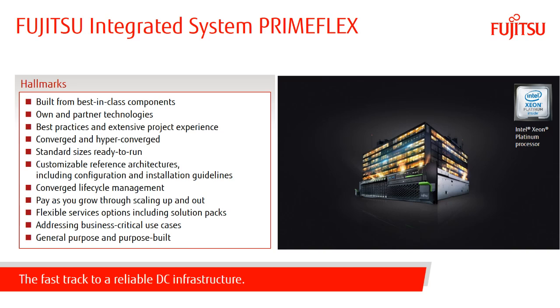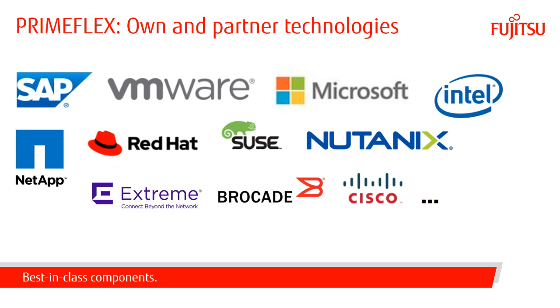Under the PrimeFlex brand, we offer a family of integrated systems built for general purpose and purpose-built systems. And in addition to the classical converged systems, the PrimeFlex lineup includes hyperconverged systems, enabling customers an easy path to a software-defined data center. So Fujitsu's integrated systems are built from best-in-class components, either based on our own technologies, such as Fujitsu Server Primergy or Fujitsu Storage Eternus, or third-party technologies from leading technology partners who are recognized as leaders in the market.